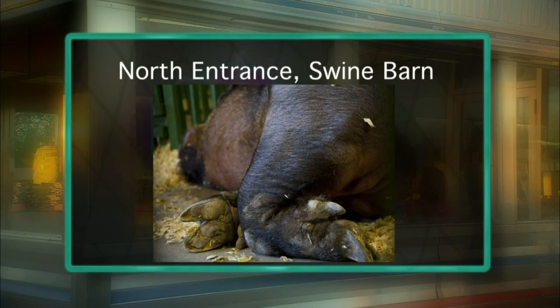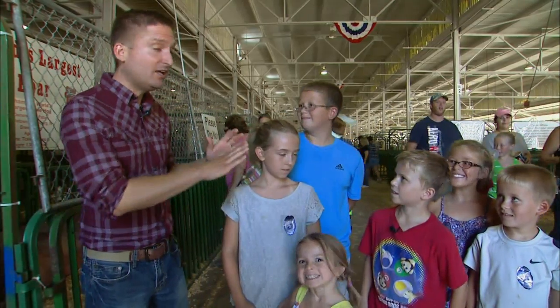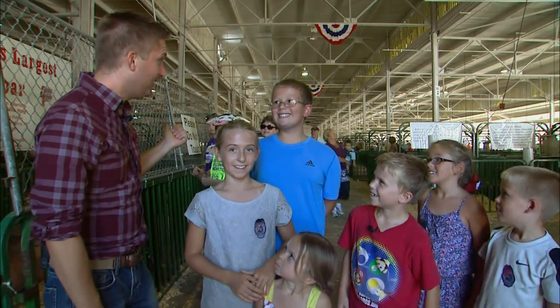And if you want to see Elmo in person, he'll be housed at the Swine Barn until the end of the fair. Well, he did it. He is the world's largest boar, and we have some special judges on hand here with us right now. What do you think, guys? It's a 10. A 10? A perfect 10. He's big.